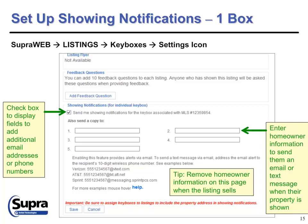Then enter the information in the boxes below for who additionally you would like to receive notices on just this key box. You can enter up to 5 here. This is the place where you want to enter the homeowner information if you want them to get notifications when the showing starts and when it ends.